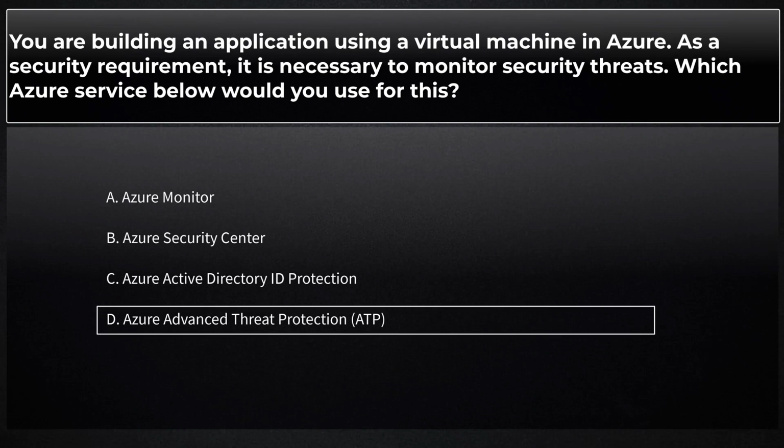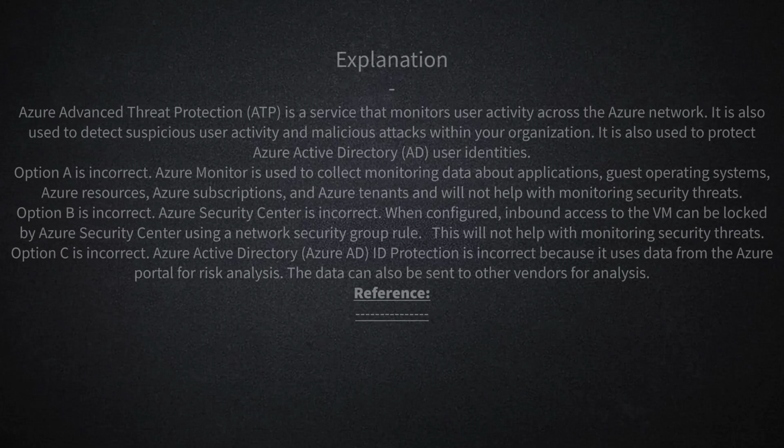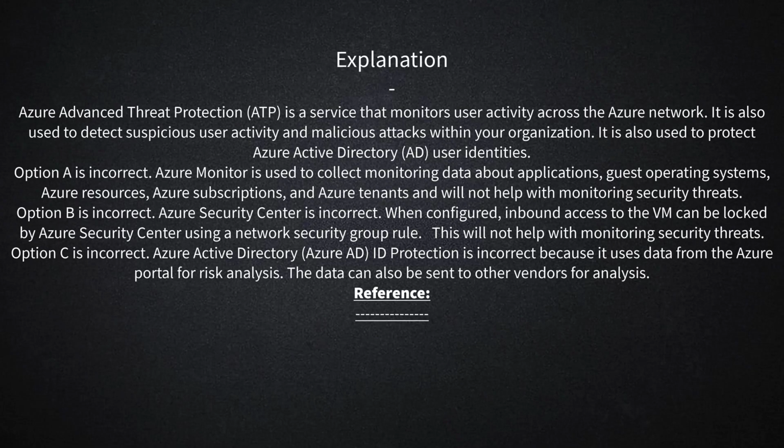Option D is the correct answer. Azure Advanced Threat Protection is a service that monitors user activity across the Azure network. It is also used to detect suspicious user activity and malicious attacks within your organization. It is also used to protect Azure Active Directory user identities.